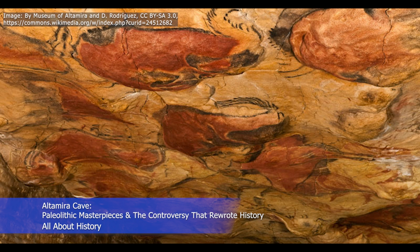Much older. Chauvet dates back to the Aurignacian, around 36,000 years ago, maybe even earlier. Its discovery in 1994 was revolutionary because the art is so sophisticated for its age. Different animals, too, lions, rhinos, mammoths. It really challenged ideas about art evolving slowly from simple to complex. Chauvet's never been open to the public. It also has a replica.